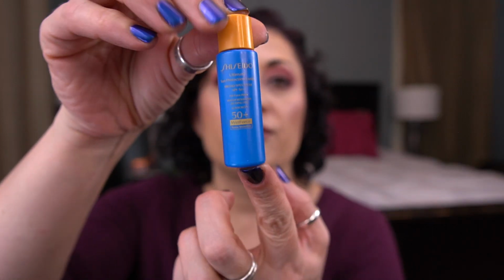I have the Shiseido Ultimate Sun Protection Lotion SPF 50. I love this SPF. It's actually going to go on my Sephora list for the VIB Rouge sale. I really do love this. Actually, I need to see if they have it at Ulta first, because I prefer to buy it at Ulta because they have better points. This is beautiful. If you have oily skin, you would like it. But if you have dry skin, it's nice.